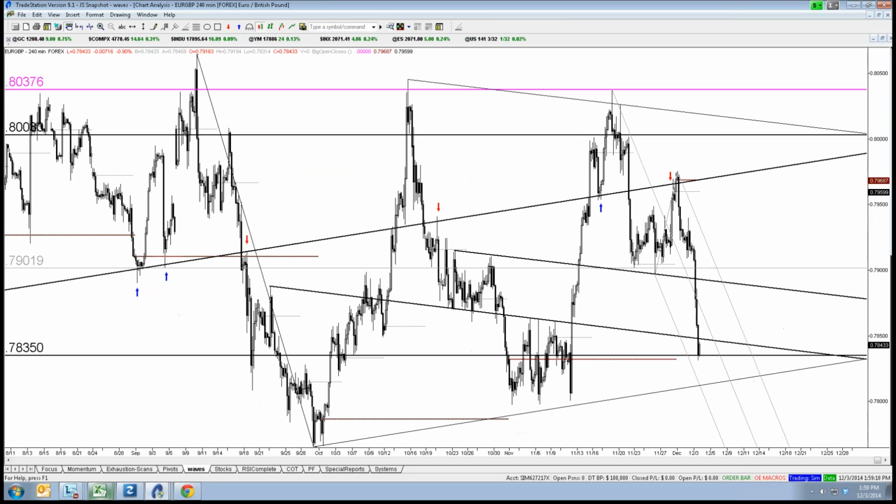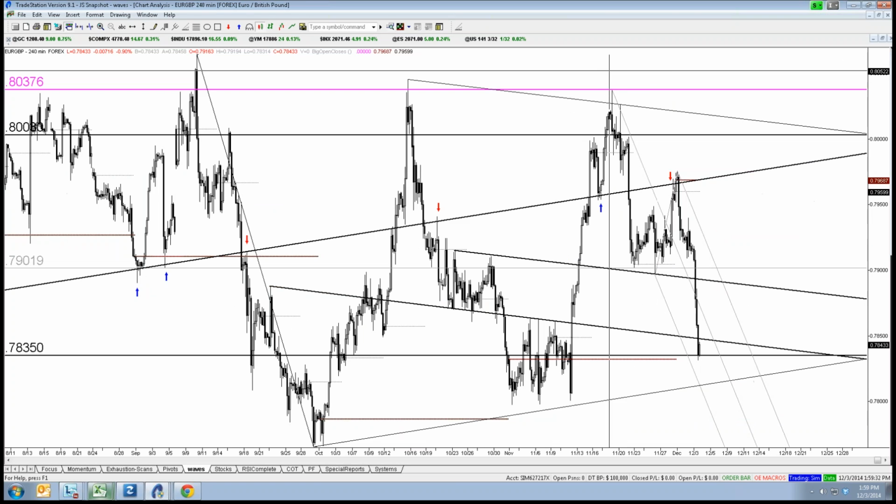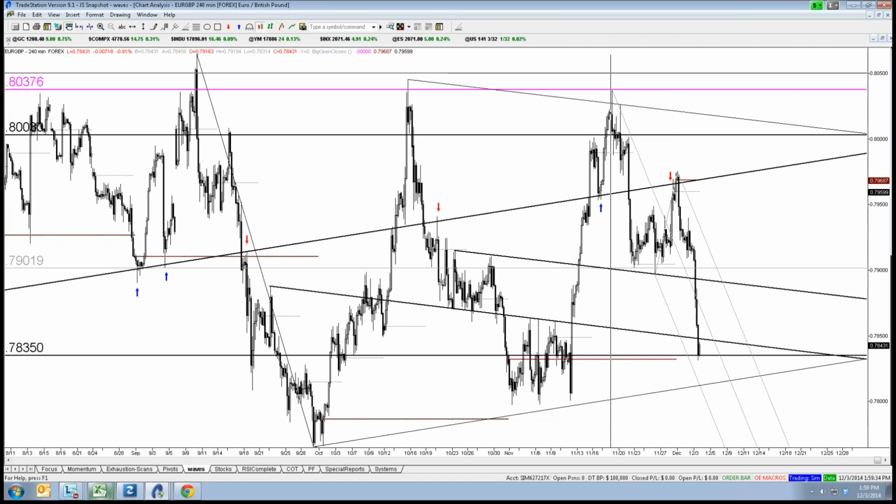Now, it's not to say that there's not going to be a potentially great entry with euro pound. The reason I haven't done it is because the time to do it was up here at 79.60 and the stop was going to be like 80.40, which is a pretty big stop. So I prefer to do that by buying pound dollar with like a 30 pip stop instead of selling euro pound with a much larger stop.